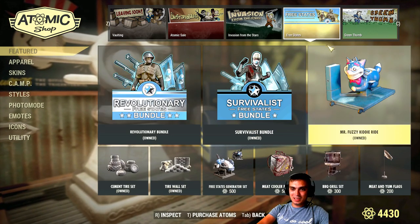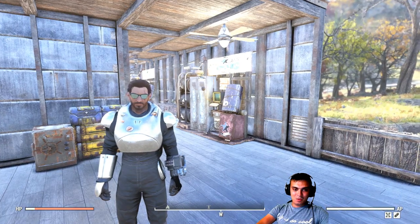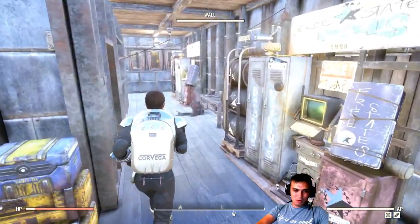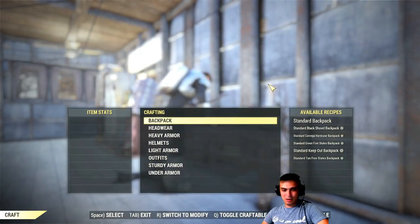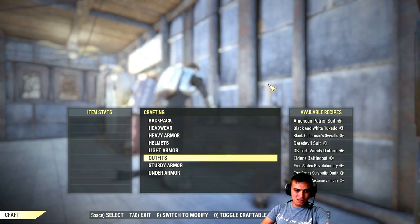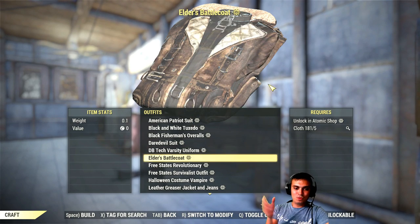The funny thing is, there are two similar hats like this. There was the bundle when I was buying the general outfit, and it came with the general. I forgot what's the full name of it. One second, let me go here.